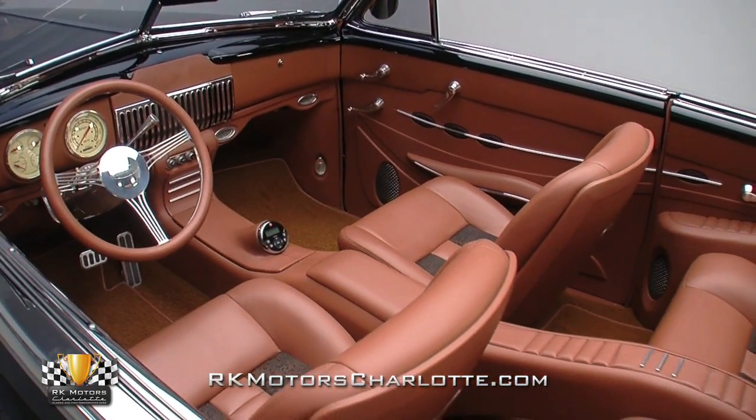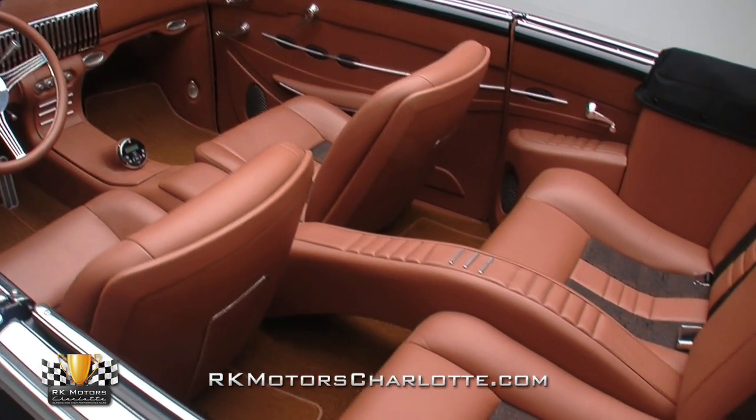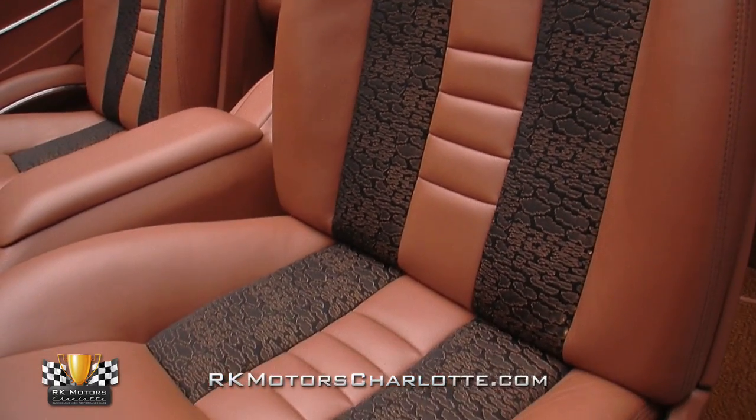Clean, tailored, and ready to roll, this Series 62's fresh leather interior features a perfect mix of outrageous style and traditional American luxury. The plush bucket seats are stuffed with firm padding and decked in striking two-tone patterns.